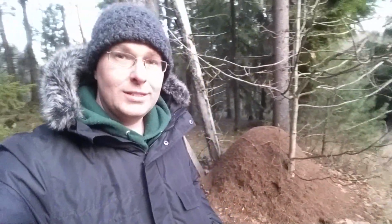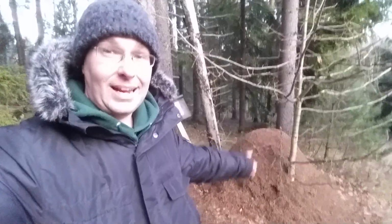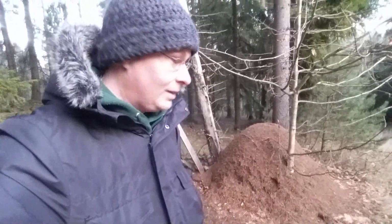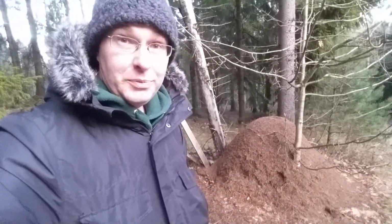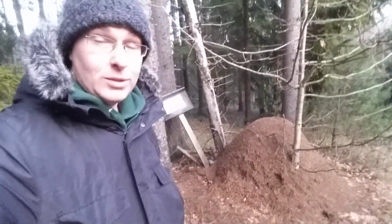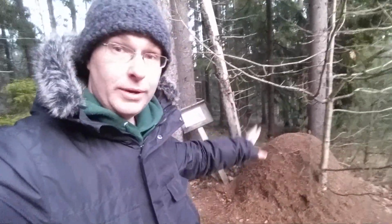But what I wanted to show you today is this cool find. I don't know if you can see that there behind me. But see that mound? That is an ant house. An entire colony, city, I guess it would be. There's supposedly somewhere around 100,000 ants living in this mound. Pretty impressive. Right now it's frozen. They're in there, so I'm safe.